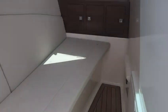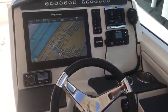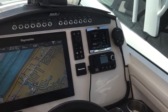Port side. Small cabin, changing clothes, taking a nap. Overnight for the adventuresome. Gorgeous helm. Big Raymarine touchscreen. It also has a pad if it's rough out or your fingers are dirty.